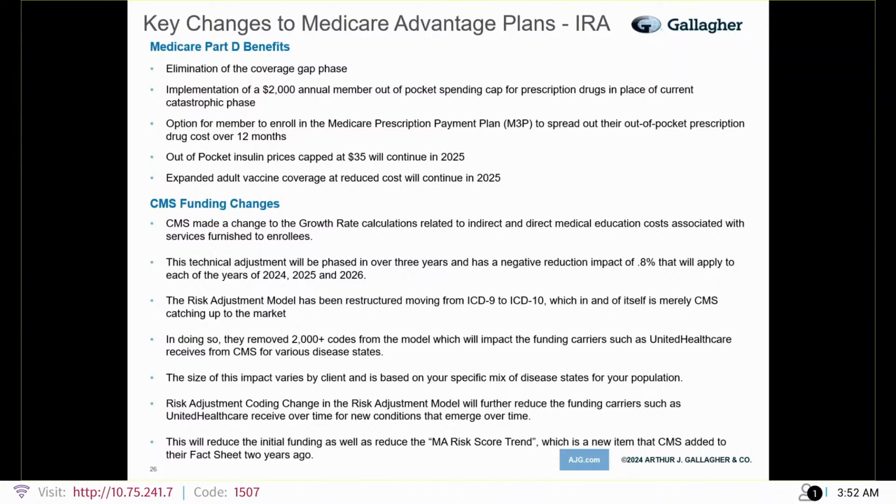It's important to note that these changes are driven by Medicare, right? They want the member to not have large out-of-pocket expenses. So these changes are all positive impacts to all of your retirees in the Medicare space. Unfortunately, they do have impacts to the payers, right? So you as a self-funded plan, or in your Medicare Advantage plan, Humana has an impact as well, right?